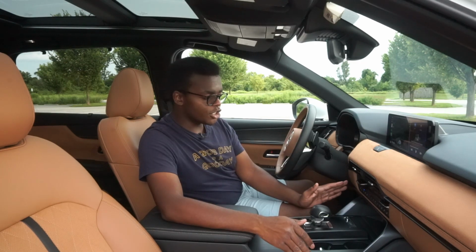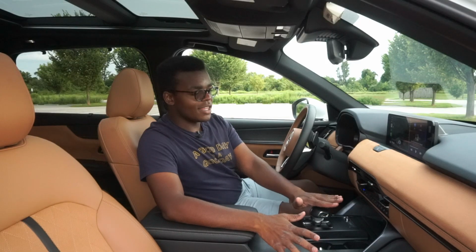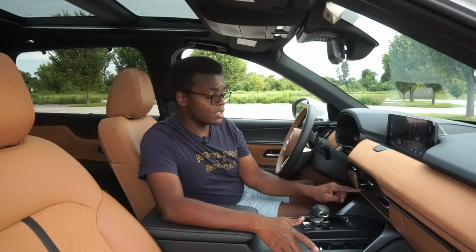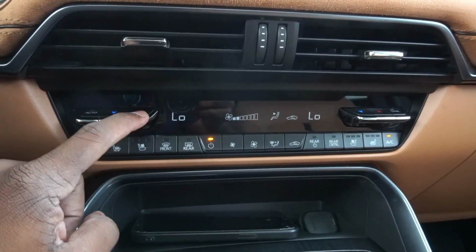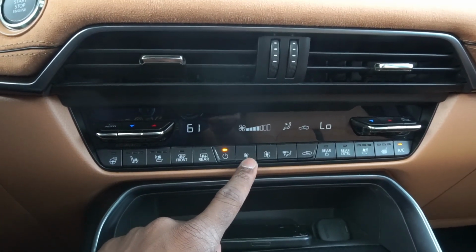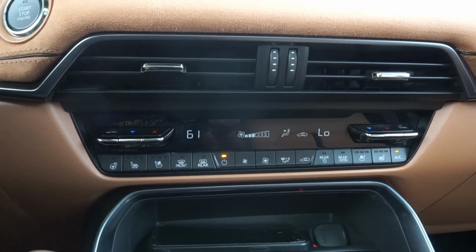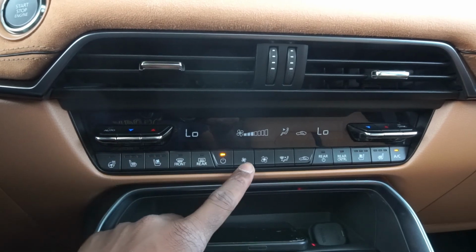That's strange. Underneath the screen are the controls for the climate. Thank goodness they're all physical buttons, and all the nice clicky buttons as well. It's dual zone climate control up front here. It is automatic. The driver's seat and passenger seat are heated and ventilated just like the second row seats, and the steering wheel is heated as well.